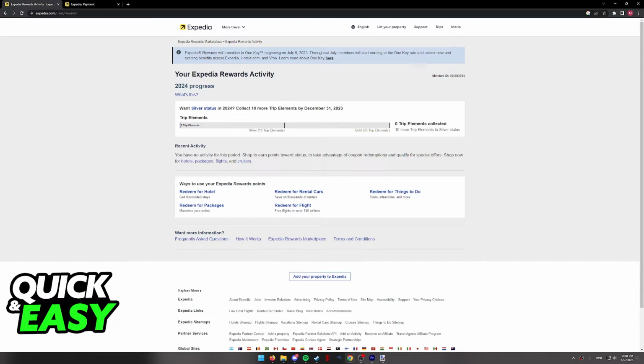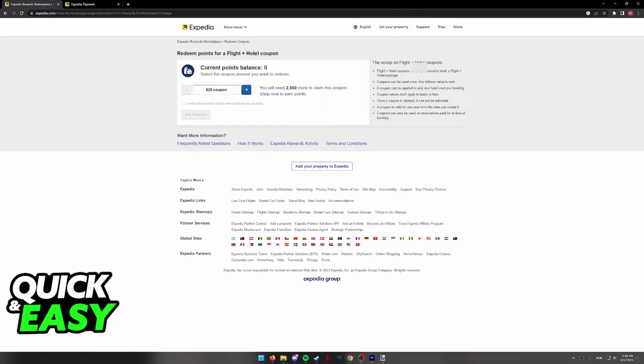All you have to do now is select Redeem for Packages at the bottom. You will then be able to exchange your points for coupons, as you can see over here. You can browse between all these available coupons and check their price over here at the right. This is how much they cost in points.